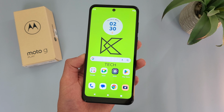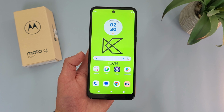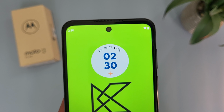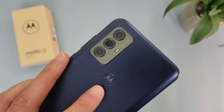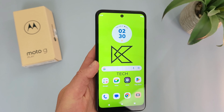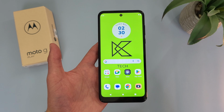And finally, my fifth reason why you should buy the Motorola Moto G Play 2023 is the camera quality. Now to give you a quick rundown of the camera setup here, with this phone, we got a 5-megapixel front-facing camera. Then on the back, we got a triple camera setup with a 16-megapixel main camera, a 2-megapixel macro camera, and a 2-megapixel depth sensing camera. So as far as features go, it is decent. Unfortunately, we're not getting an ultra-wide camera, but a lot of phones in this price range don't have one anyway, so it's not really that unusual.